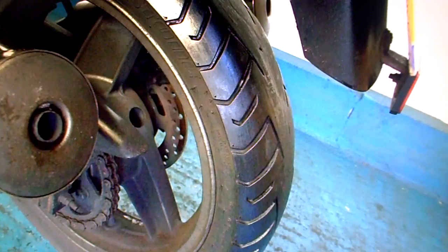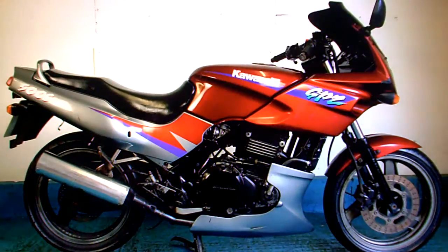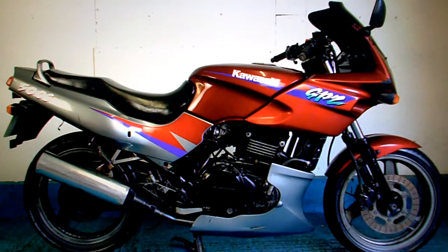The rear tyre is worn out, as you can see there, so you're going to have to do something about that. And that's it. If you've got any other questions, then just ask.